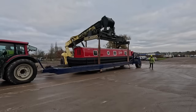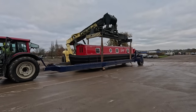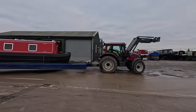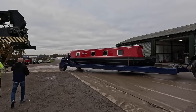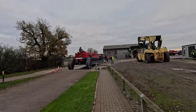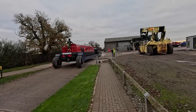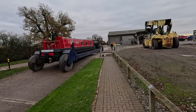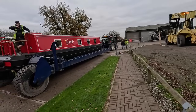Safely loaded on the trailer. Now they're going to undo the straps, and the next step would be to reverse the trailer into the water. So it's the moment of truth. They're reversing backwards now down the slipway, so the marina staff take control of all of this. You can see Dave from Aintree walking along, talking to one of the staff.